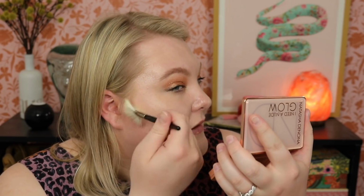The last single Natasha Denona highlighter I have is the I Need a Nude Glow. It came out for holiday last year. I don't like this, I already know that, but just to prove it to you, let's put it on. This is it. It's just not it, y'all. I just don't like the way that this looks. I don't see really the shine. I don't know if it's just not the right color for me or what, but I think it's the formula. I think I just don't like the formula. So this is finally going to leave me.